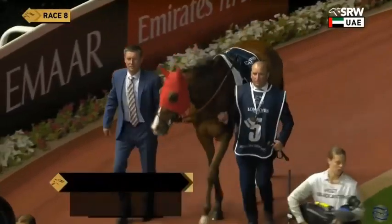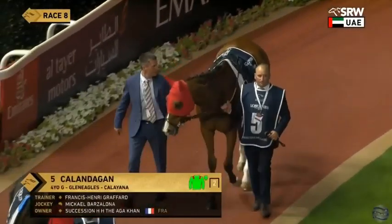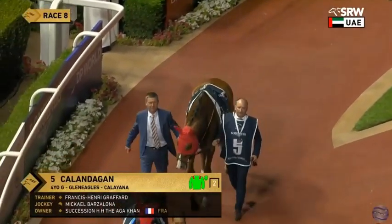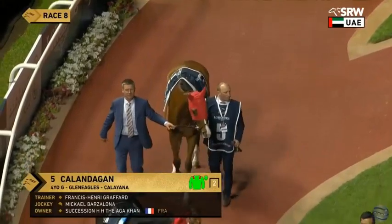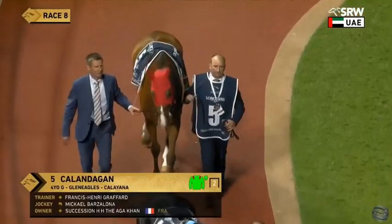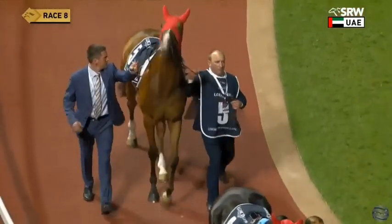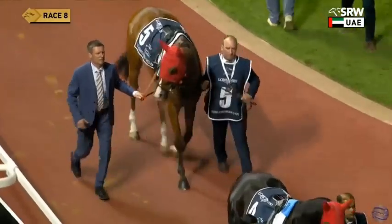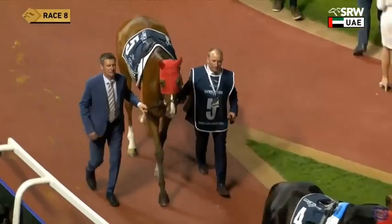Number 5 is a French raider, Calandagan. What a season he had. His 3-year-old year was unbelievable. He ran a mighty race behind City of Troy in the Juddmonte. He also finished 2nd in the QE2 as well. He goes well fresh. He looks an absolute picture, and he could be the young and improving horse in this race.